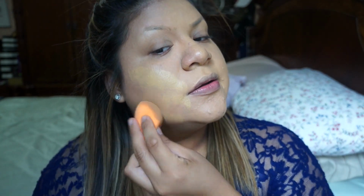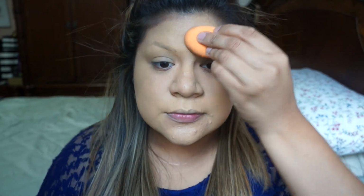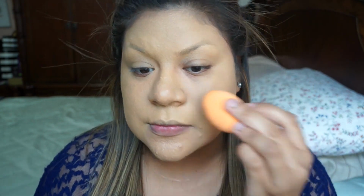Now we're gonna move on to this side. And even everything out. And there we go. I'm content with that. Now the only thing I'm going to do is use the leftover vitiligo coverage that I used at Estee Lauder and go over the areas that are very stubborn and need just a little bit more coverage.